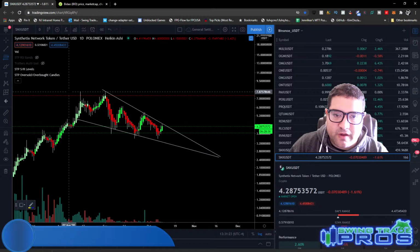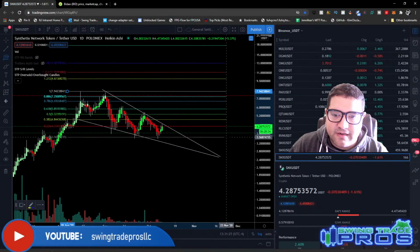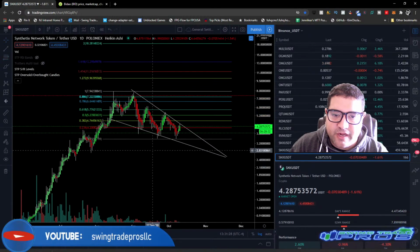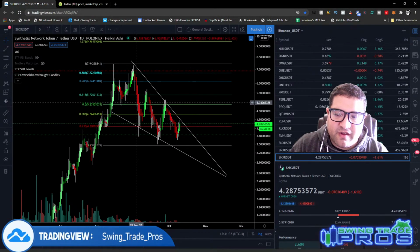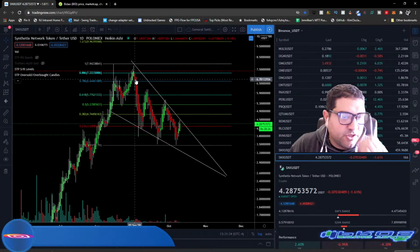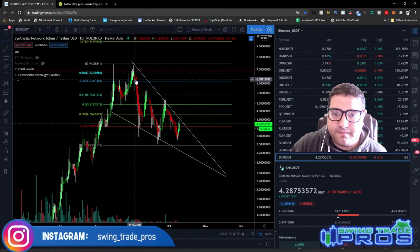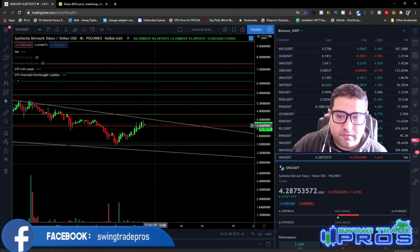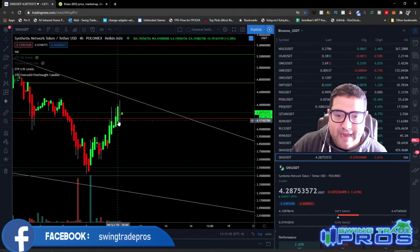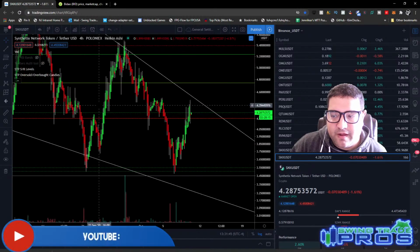So we measured move on this. As you guys know, we always do 50% on these wedges. So anywhere between the 525 area to the 575 area here in the short term once we break out. Back testing this as support for now, okay?